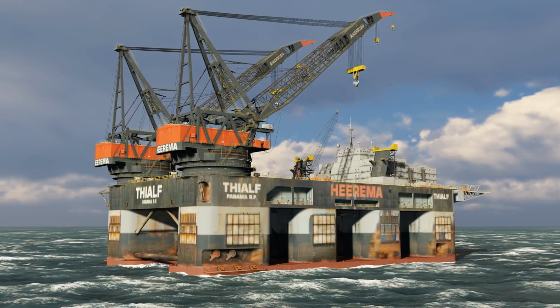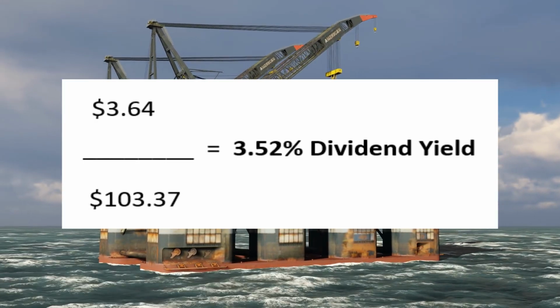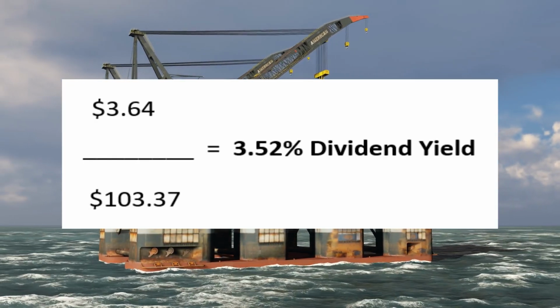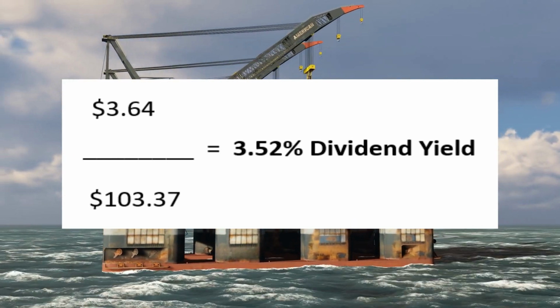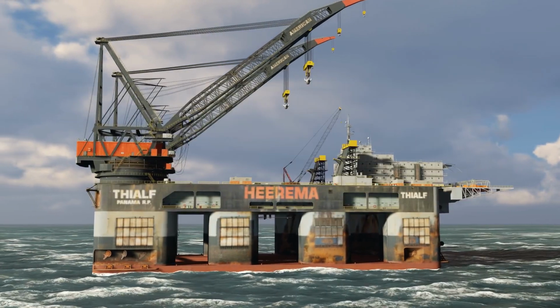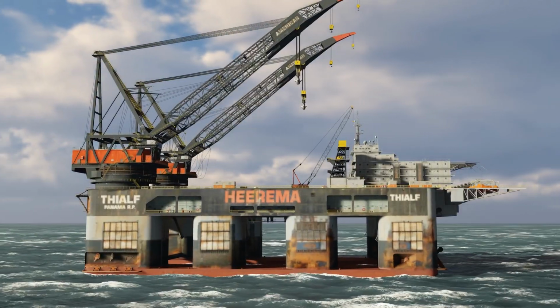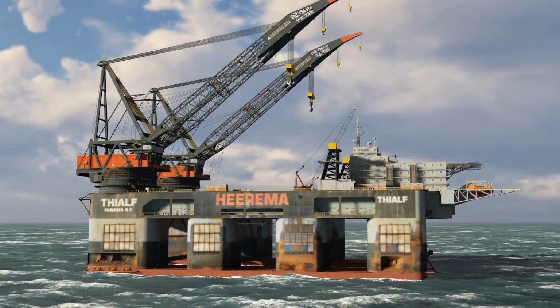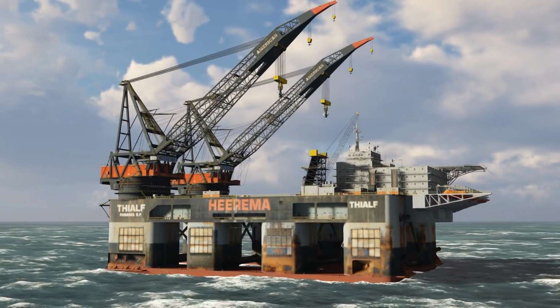ExxonMobil, one of the largest oil companies in the world, has an annual dividend of $3.64 per share currently. Putting that over the current share price of $103.37 gives you a dividend yield of roughly 3.52%. Now this leads to a question, do I really need to calculate this? And the answer is, not really. Most trading platforms will do this for you, but it's still good to know where it comes from.